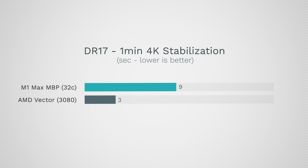That was 3 seconds on the Razer to stabilize it, compared to 9 seconds, 3 times faster. That is incredible. And I think previously on the Razer, it was 10 seconds to do it. So I guess it's just hitting that 165 watts. And because it's done in 3 seconds, it doesn't heat up fast enough.